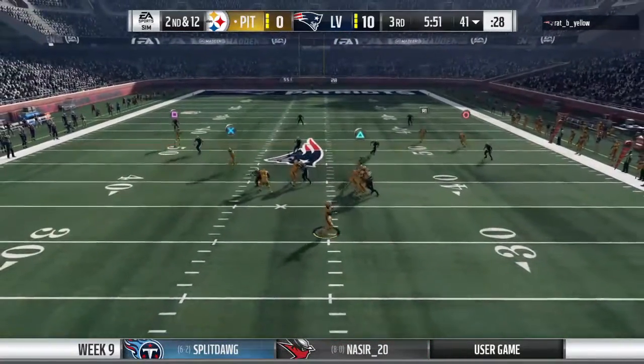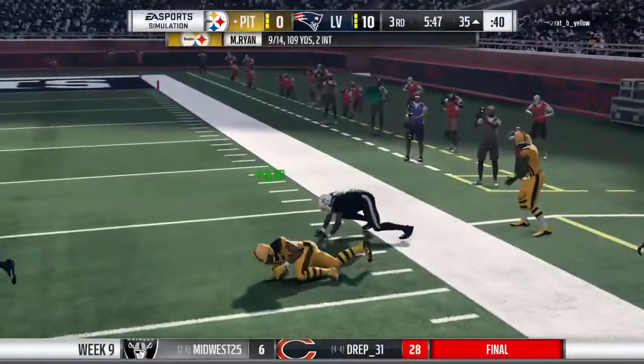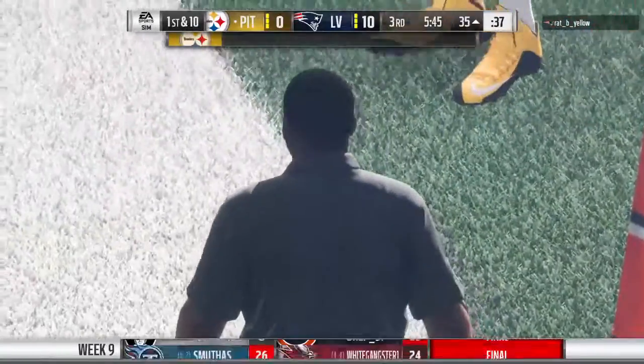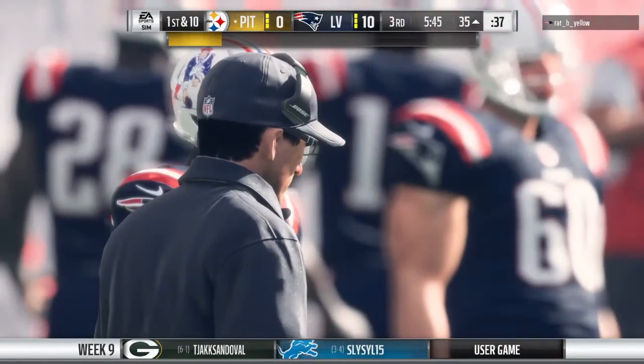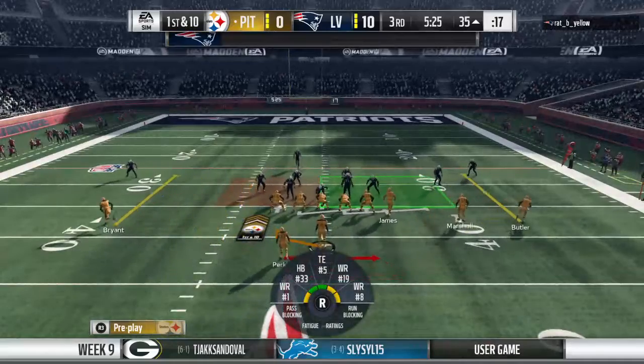On second down, here's Ryan. And that's complete to the right side. It's Marshall. And he's going to get this down to the 35-yard line. That one goes for 24 yards. Possible run anticipation here as the D-line sandwiches together.